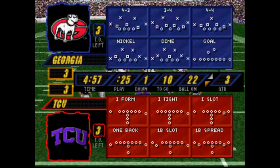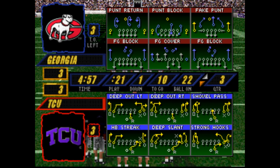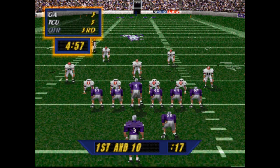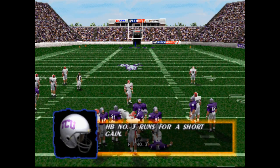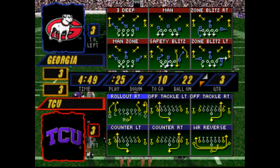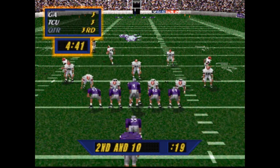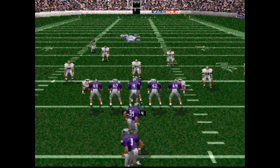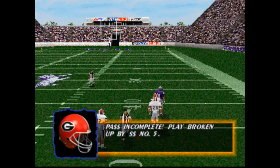Kickoff return 18 yards by number 80. TCU ball, first and 10 at the 22-yard line. Run by number 3 for a short gain. Second and 10 at the 22-yard line. Pass is broken up by number 5.